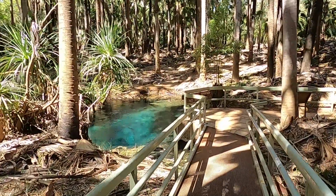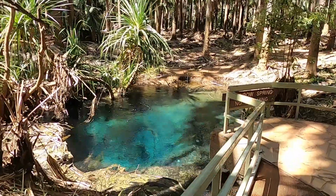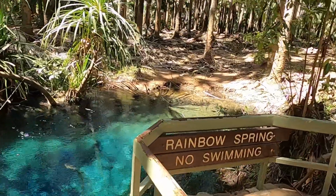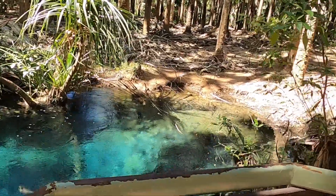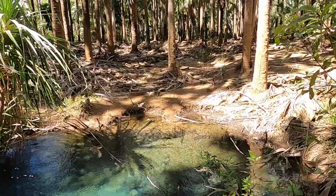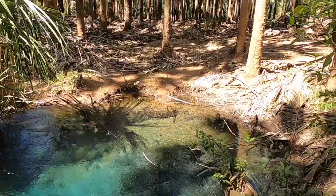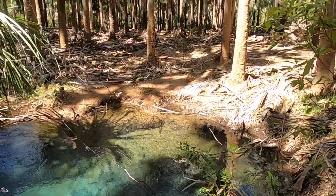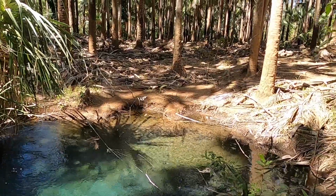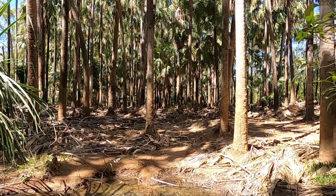This one's Rainbow Springs. Can't swim in here though. The spider web's over that. You want to jump in? No. Yeah, there's quite a few down here too, but they're high. I don't know if you can see them on the camera, but it's a massive big cobweb with about 50 spiders in it.